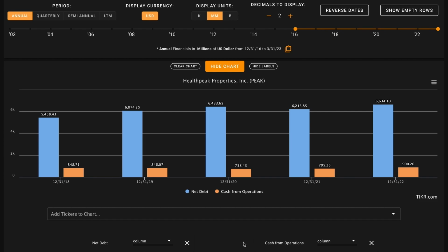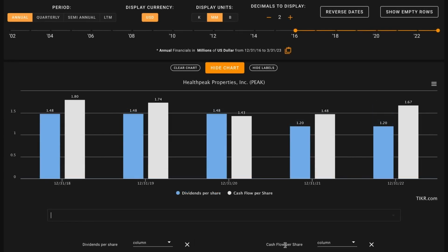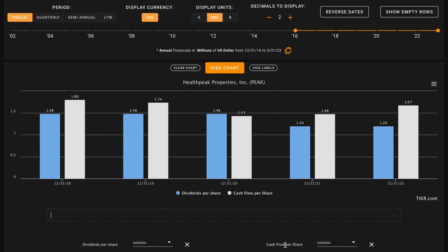Before we get to metric number 6, let's not forget about our bonus. As our bonus, we're looking at Healthpeak's dividend profile. Right now, Healthpeak pays a huge 5.6% dividend yield. However, people make mistakes all the time by blindly chasing dividends. It's important to stop and look at the underlying fundamentals of a business to see if their dividends are sustainable.